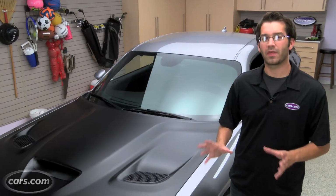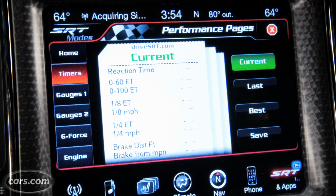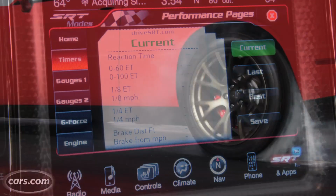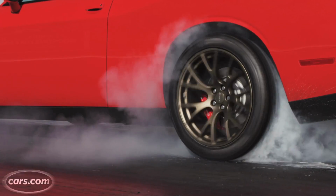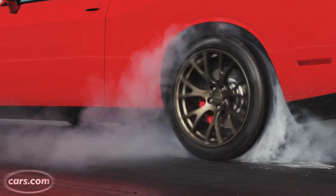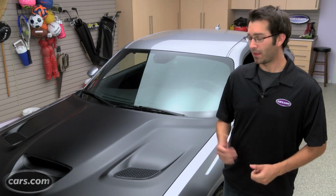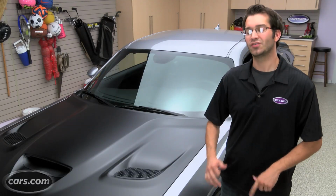Quarter-mile times for the Hellcat are estimated by Dodge at a blistering 10.8 seconds in the quarter mile, but with sticky drag radial tires. Now, on street tires, they say it should do 11.2 seconds. We're going to put that to the test, so let's head to the drag strip.